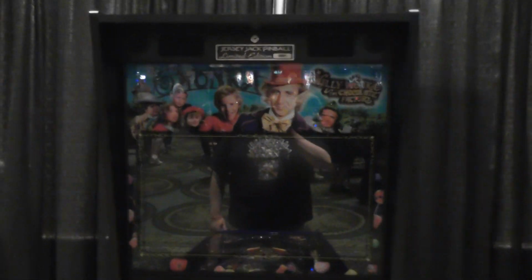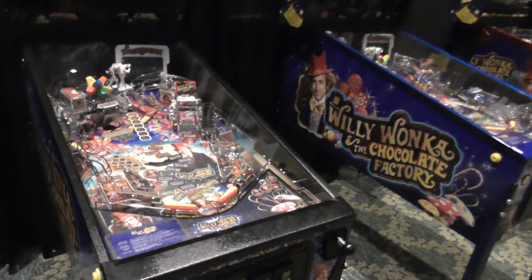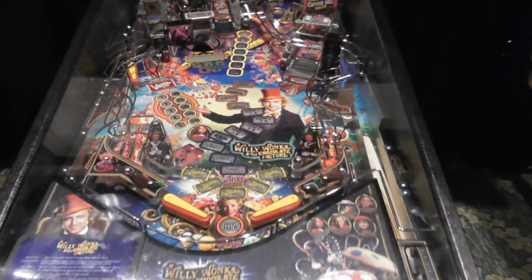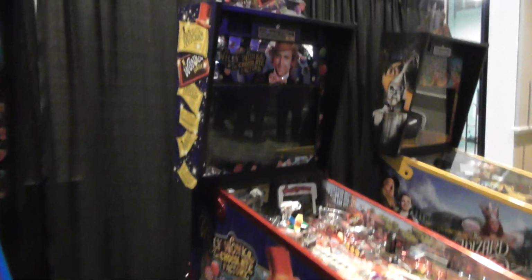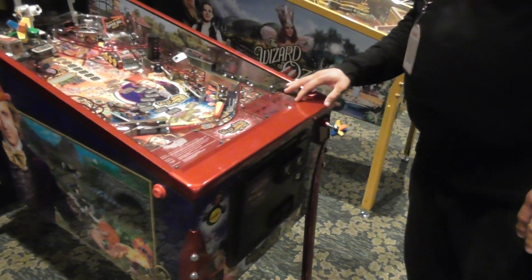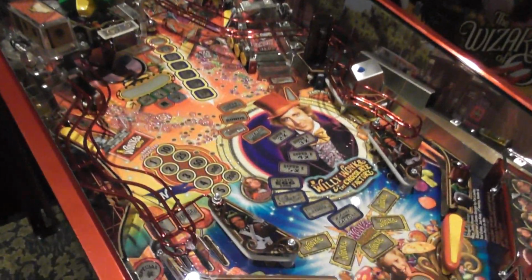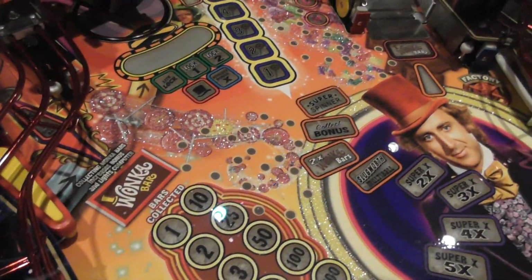I got a video of it when one of the guys from Little Shop of Games brought them to a tournament. This is the regular standard model. You can see it's got just the black trim on it. It's not numbered. But over here is another LE, and this is the collector's edition, because they do collector's limited. You can see it's autographed, Everlasting Gobstopper. You've got the brand new playfield. You can see the sparkle on there, the candy sparkles.